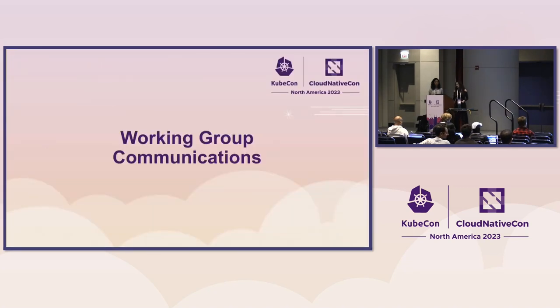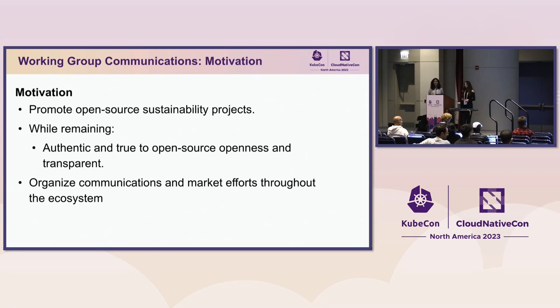And then there's the working group comms. The motivation is to promote open source sustainability projects and still remain authentic and true to open source openness and transparency. In that group, we organize communications and marketing efforts through the ecosystem. This is being run by two people, Cara Dahlia and Patricia Cahill.